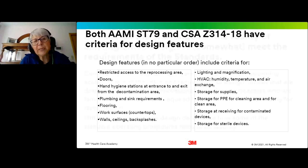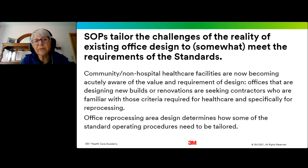So your SOPs need to tailor the challenges of the reality of your office, sort of, best you can to meet the requirements. Document it. State, we know that this is what's required.